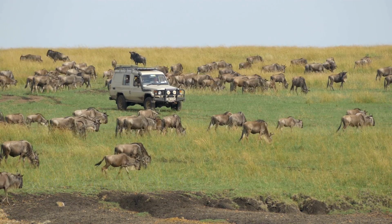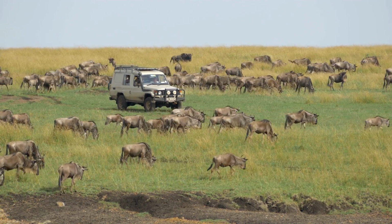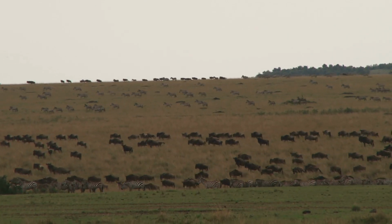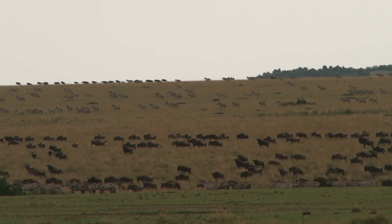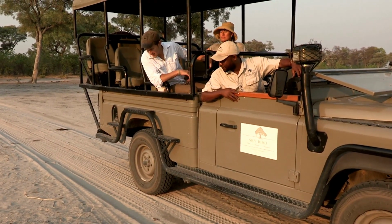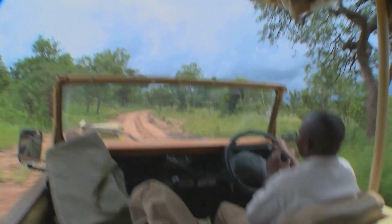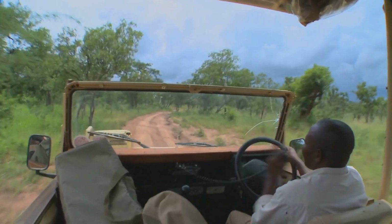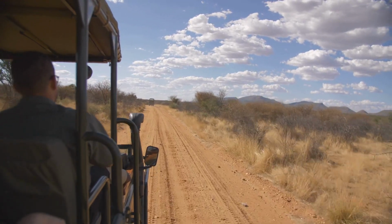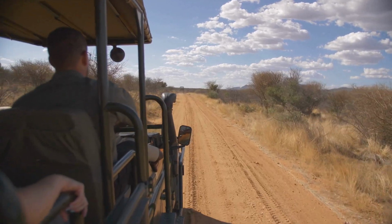Now, for those who prefer to keep their feet firmly planted on terra firma, fear not. A guided jeep tour is an equally fantastic way to experience the magic of the Serengeti migration. Hop aboard a sturdy 4x4 vehicle with a knowledgeable guide at the helm and get ready for an adventure of a lifetime. These guides, they're like walking, talking encyclopedias of the bush. They know the Serengeti like the back of their hands, and they'll take you to all the best spots to witness the migration in all its glory.